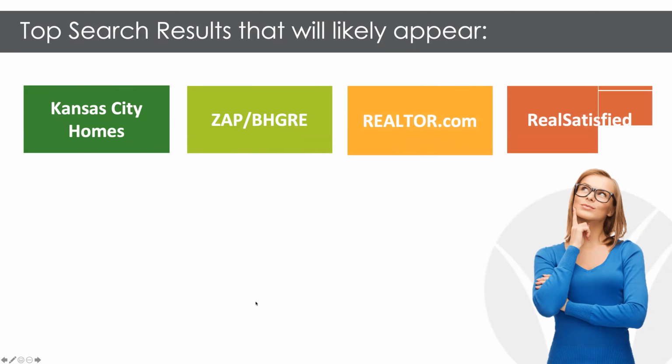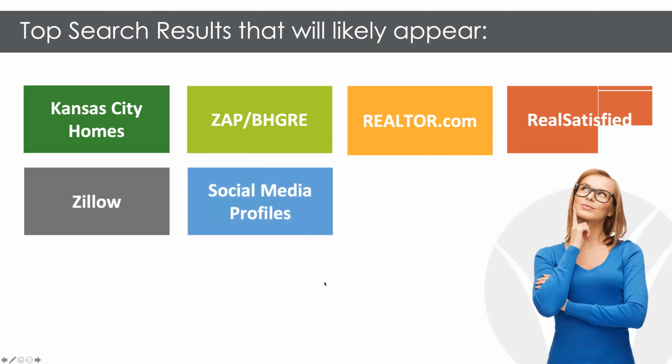Realtor.com, Real Satisfied. Believe it or not, you have a profile on Real Satisfied. Zillow, and then your social media profiles. Like LinkedIn will typically come up, Facebook, whether it's a personal or business page. We are not going to spend any time today focused on the social media sites. We're really going to focus on the real estate consumer sites for today.